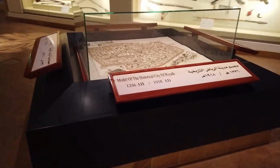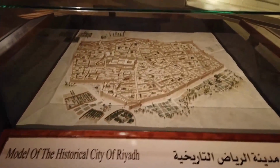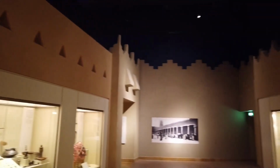Here we have a model of the historical city of Riyadh from 1918 AD. I also want to point out, regarding the trip to Diriyah, if we have a look around, the room here has been constructed to replicate the look of Diriyah and perhaps the look of the Murabba Palace as well. A very similar appearance, which I'm sure has been done intentionally. It's very interesting.